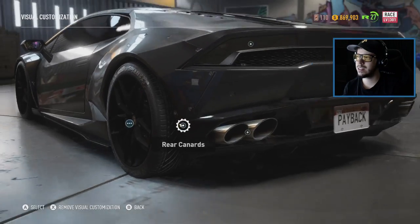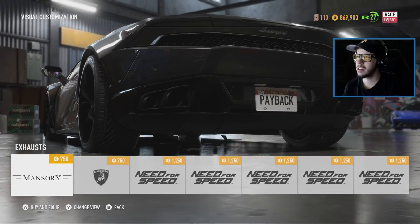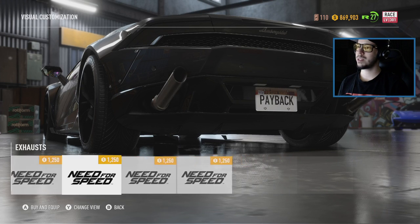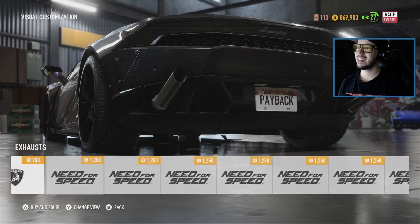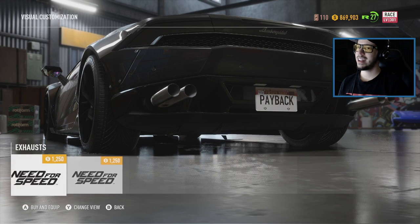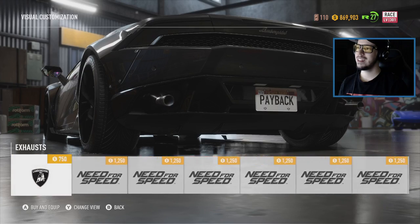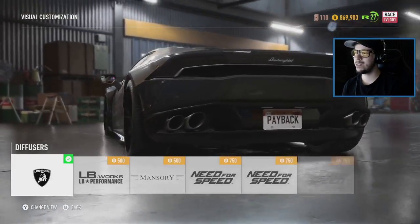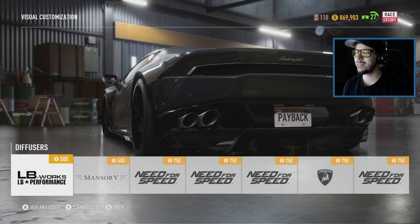Rear canards. Can't do that. Exhaust. Oh, shoot. Oh, we have some options. Honestly, I like the default. I like the quad. I like the quad just the way it is. Alright. Diffuser. Liberty Walk diffuser. There we go.